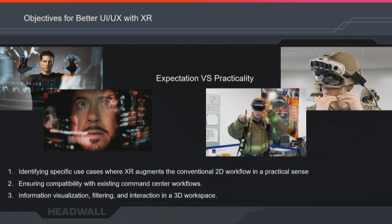Secondly, you also need to ensure compatibility with existing workflows. In this case, it's with the video wall equipment and the desktop software or web apps that people at command centers use. And third is that the XR workspace is 3D, and so it provides a large volume for visualization. So you need to optimize visualization in a way that reduces visual clutter as well. For a command center, this is very important because you have a large amount of real-time information coming in. And so you need to have a good way of filtering information. You need to allow the operator to filter out the information that they need at any specific time, and also provide the interaction mode that provides the best experience.